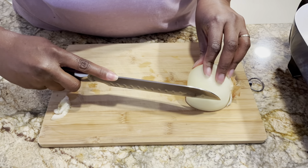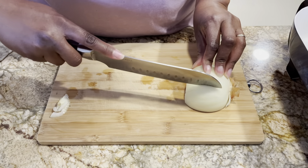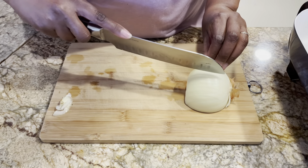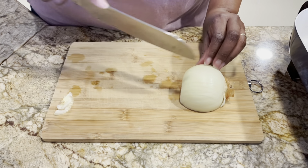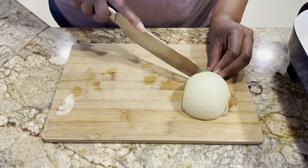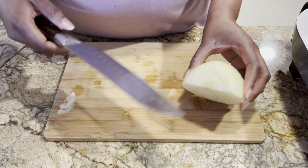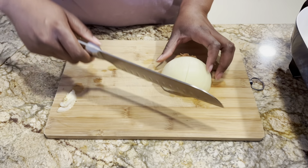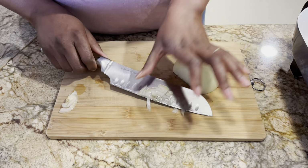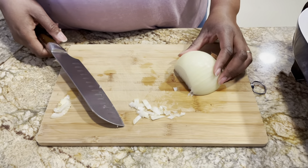So then you want to go across like that in thin slices. As thin as you can. Go all the way, as close to the root as you can. Oh, that chicken smells so good, guys. And so what's going to happen now is all of those layers are chopped already. So then you want to turn your onion, I'll turn it this way so you can see. Then you want to go across like that, and look, it's already chopped. There's no need to do a whole bunch of extracurricular chopping.